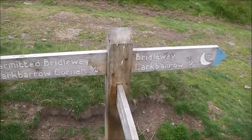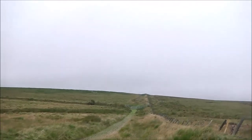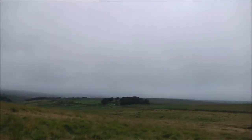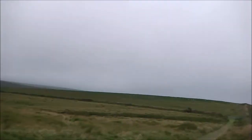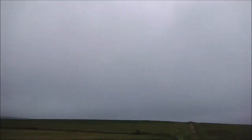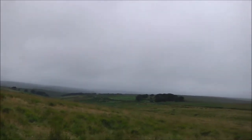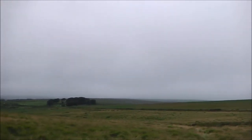Okay, we're going to head to the right, to that gate, turn left, follow it along to those trees. We're just going to have a break over there, a rest. That's the remains of an old farm. There's Dave, and we've just come from that direction. The sky is looking a little bit clearer over there, but still pretty misty over there. So we just put the waterproofs on just in the nick of time.